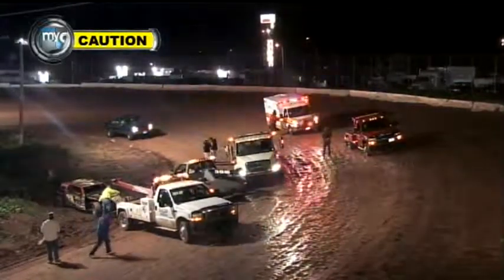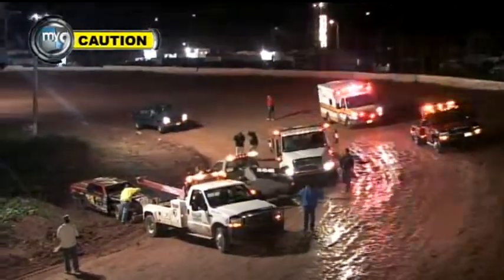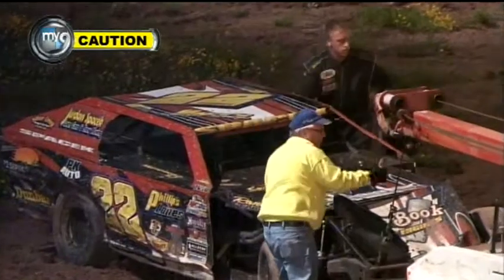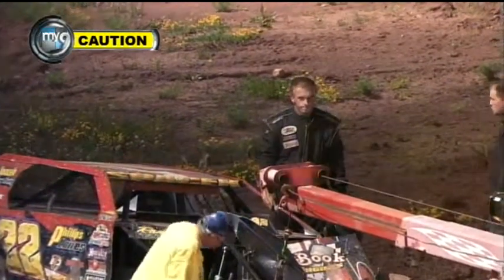We'll see here as Cole most likely will get the hooks, no doubt about that. Just hope that he's okay and can continue the racing action. As we wait for these guys to clean things up, we'll take a quick break, and we'll have the rest of this feature, hopefully, coming up next. Cole is up and out of the car, looking good.